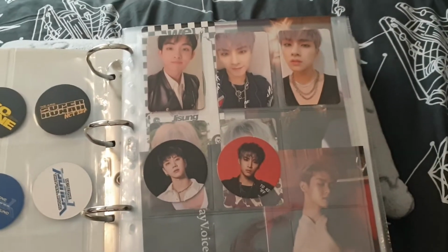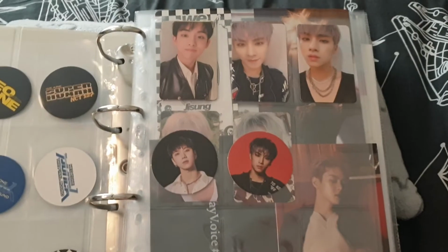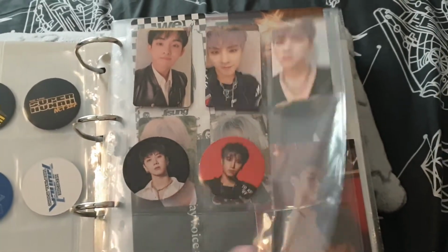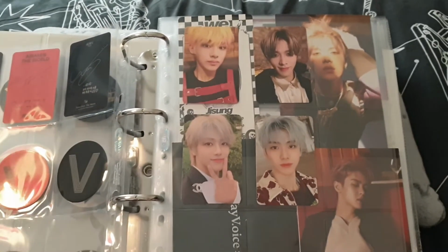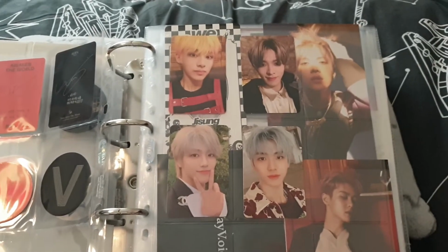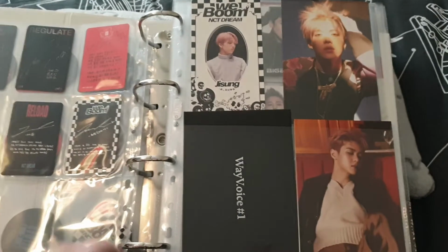These are my WayV cards as well. I would much prefer to trade these for Yang Yang, or the ones I'm missing, but I'm happy to sell them. And then these ones, I'm always looking more to trade for the ones I'm collecting, but if you're desperately looking for something, you can buy. So yeah.